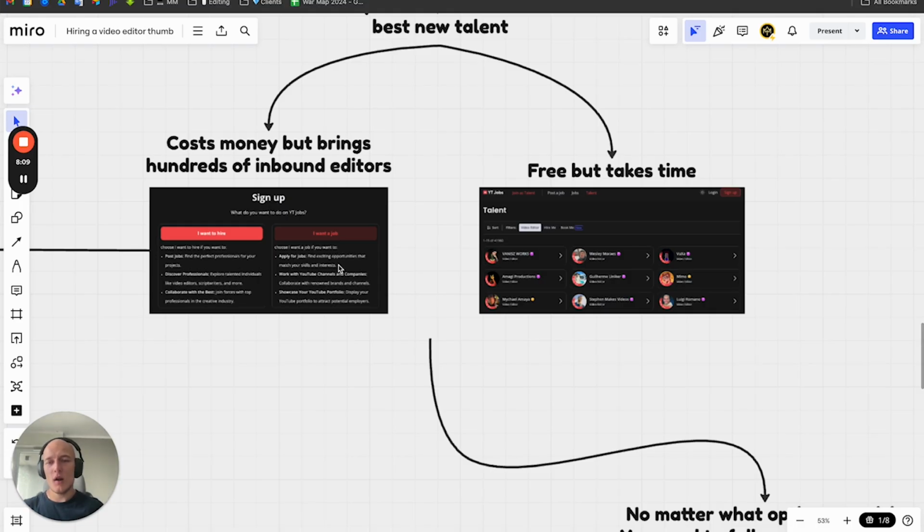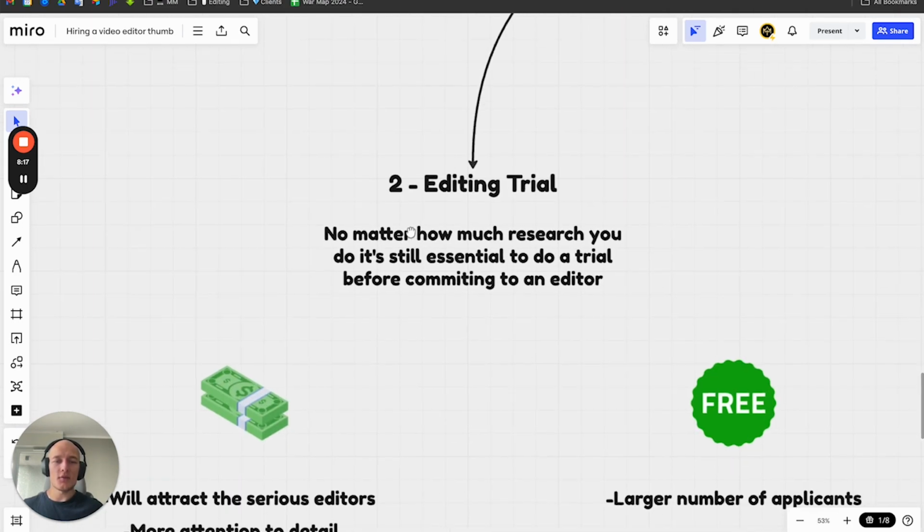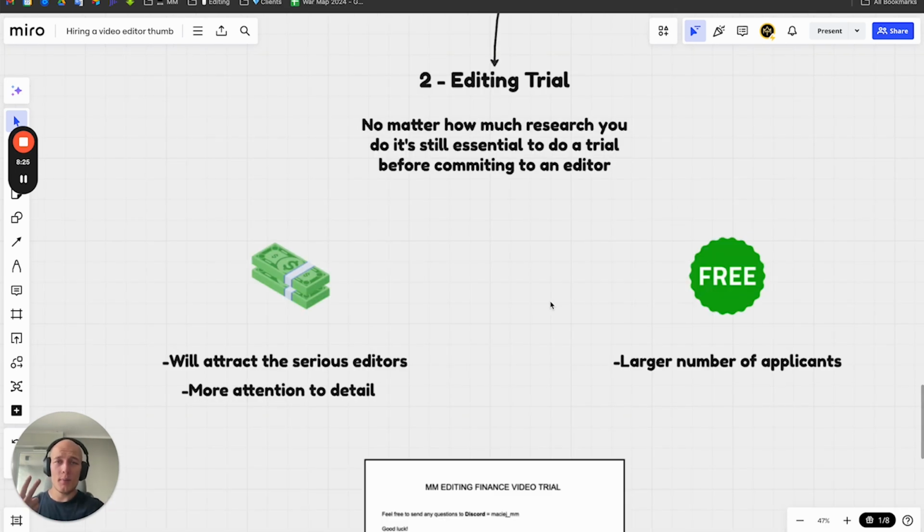But as I said, no matter what option you pick, whether it's the paid post or you're scouting for video editors yourself, you will need an editing trial. No matter how much research you do, it's still essential to do a trial before actually committing to an editor. And you have 2 options. You have the paid trial and the free trial. It's completely up to you.